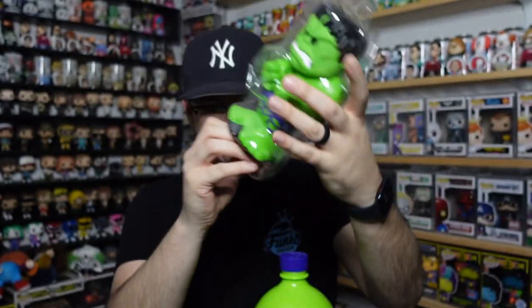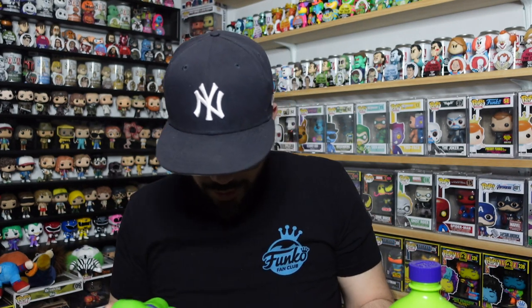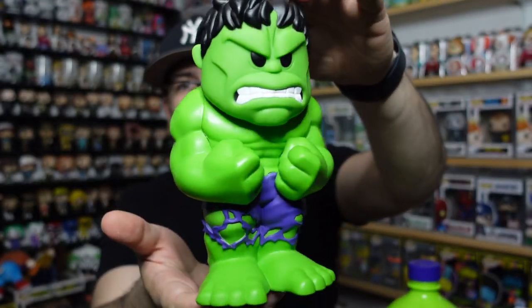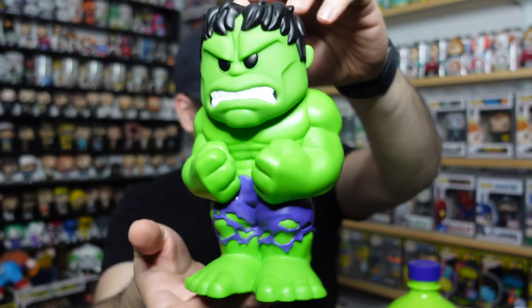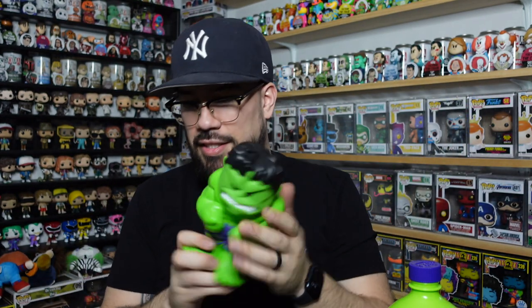So it does come in a little plastic. The bottom of here has the Pog, which I'll show you. That's so cool. Not as big as I thought, like when you got them in person. I mean, it looks pretty big, but I don't know what the actual size of him is. Definitely not the size of a 10 inch, that's for sure. He's a little bit bigger than a, it might be like a 6 inch maybe.